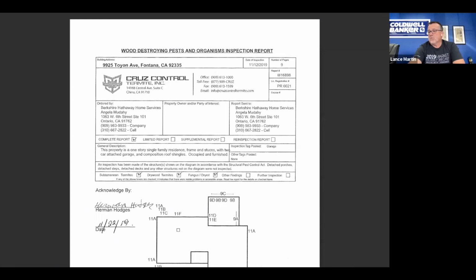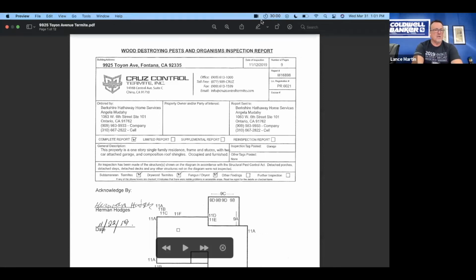Since we're pushing up on 1 o'clock, a little past 1, let's start with the basics. Read your reports. Just like we're supposed to read our prelims, and we read our escrow instructions and our contracts. I think if you read these things to begin with, you'll probably be off to a good start.